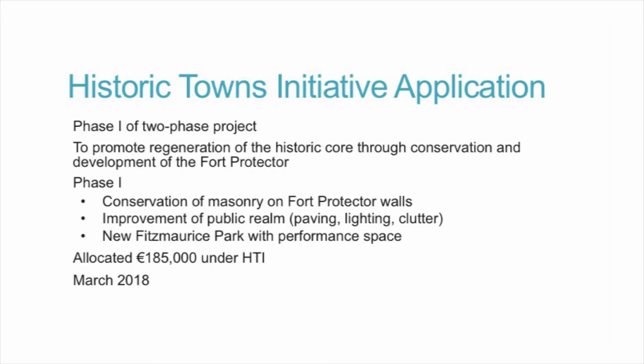We were allocated originally 160,000 under the Historic Towns Initiative in March of last year, and there was an addition to that then in July, which meant that the total budget was 185,000.